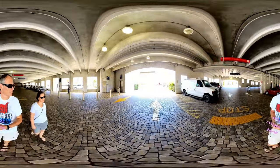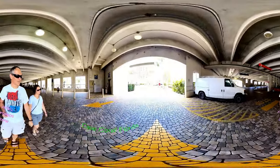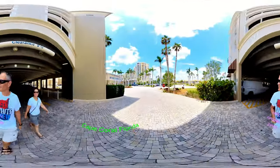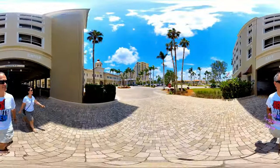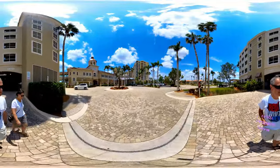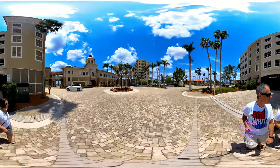We are at Tarpon Point, and we're in the parking garage right now. We're getting ready to go to Pinchers. It is May 11th, I believe it is, 2023.